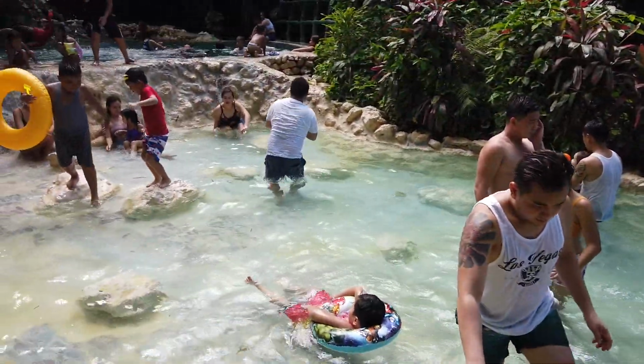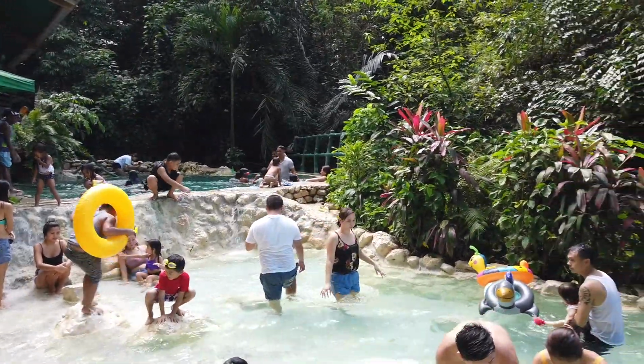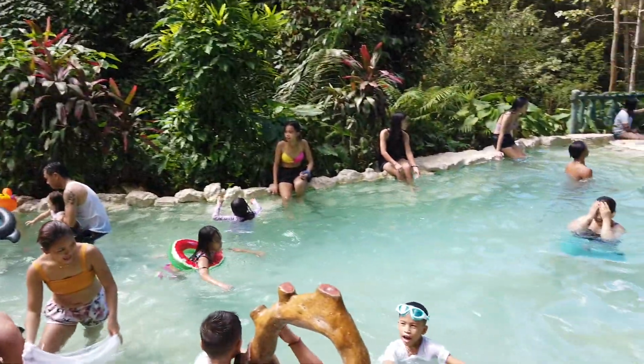Bigger. So the water from there flows here and it's cascading down towards the next pools.